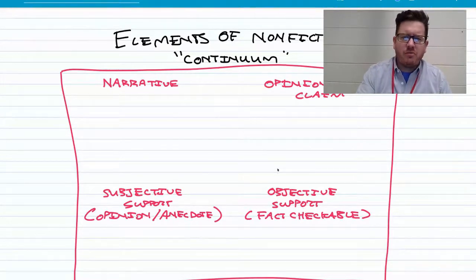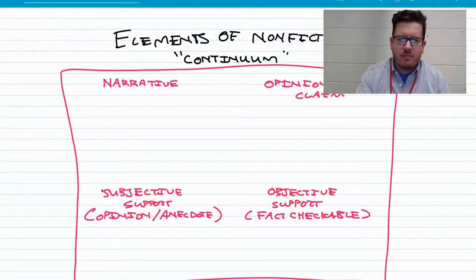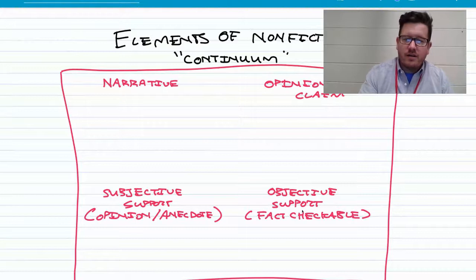So when we're writing nonfiction, it's kind of a continuum. So you might have a memoir that is very narrative based over here, that is subjective support, or you might have an essay that has an opinion or a claim over here, and it's more objective support, fact checkable. And I think that's where we went with that.